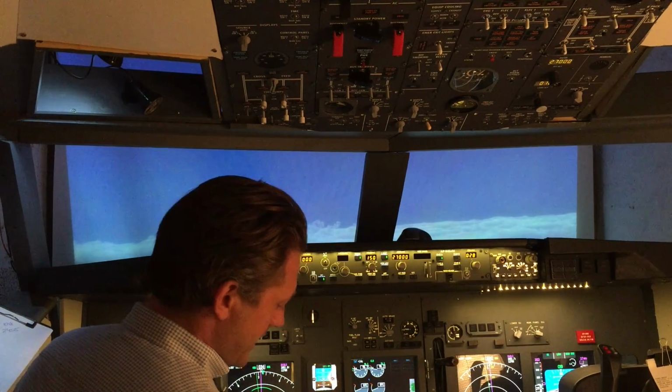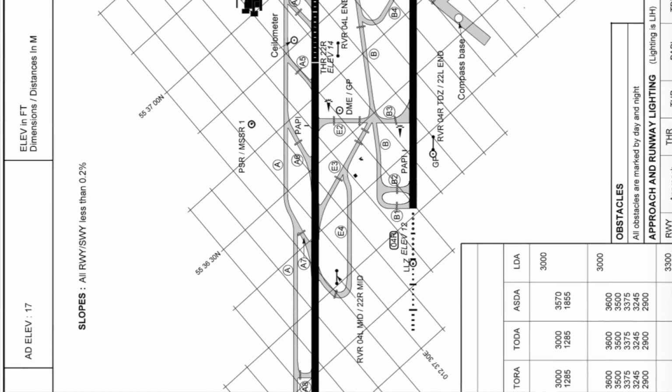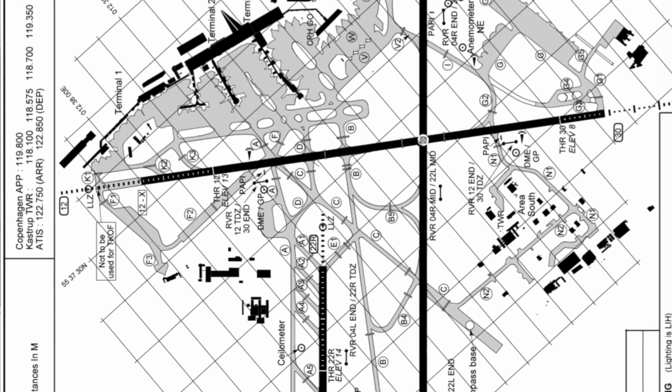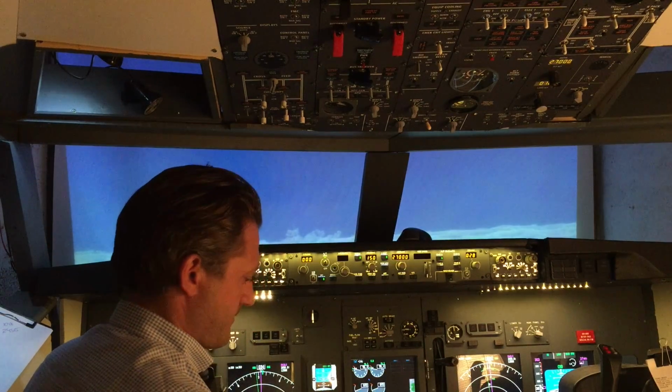Once landing in Copenhagen, we'll come from down here, land on this runway. Hopefully we'll get a long landing approved so we can go all the way down here at high speed, taxi off here, and then it's just in here to the terminal. I guess on the B section.